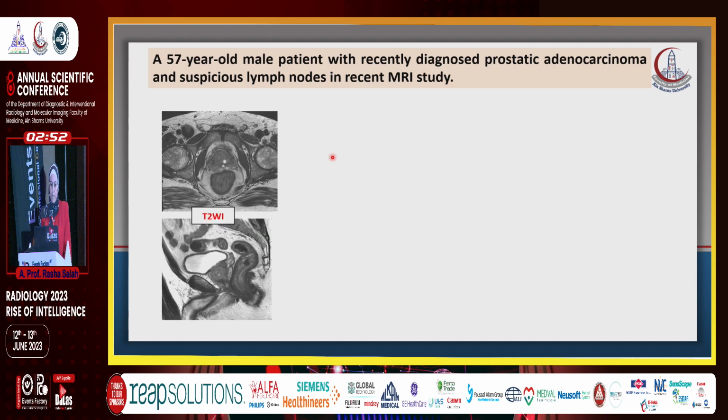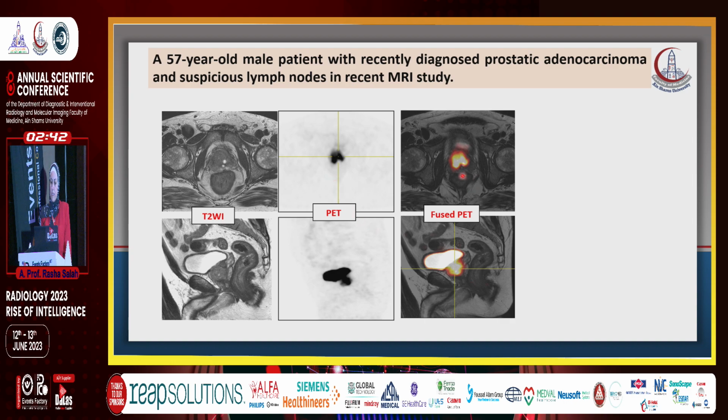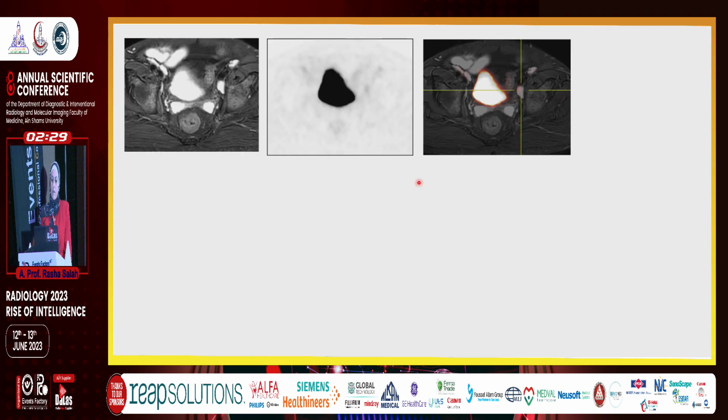Another example for the value of the PET in this patient, here we can see a huge infiltrative prostatic mass with the PET imaging showing diffuse increased uptake, and this is the fused image confirming the diffuse infiltrative mass lesion. And this is the rest of the study, including the ADC and the perfusion image confirming the presence of a sizable mass. But there are multiple lymph nodes located in this patient, as we can see here.